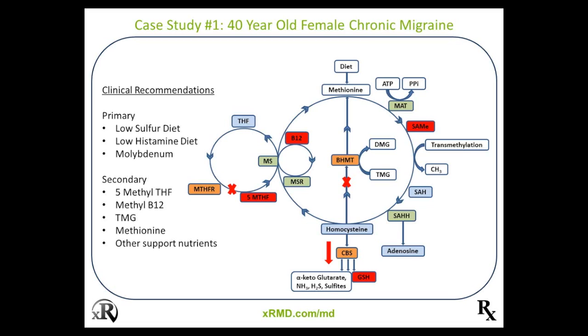So she was given methyl THF. She was also given methylcobalamin so that she could work around the inefficiencies that she has in making sufficient levels of 5-methyl tetrahydrofolate. And recall that 5-methyl THF is responsible for methylating cobalamin to make methylcobalamin. We also provided her with supplemental TMG because, again, this enzyme is going to be limited in its function, so it needs additional substrate in order to work optimally well.